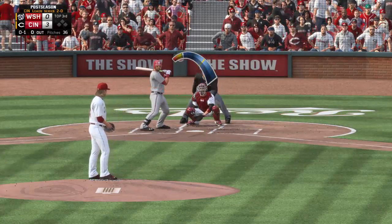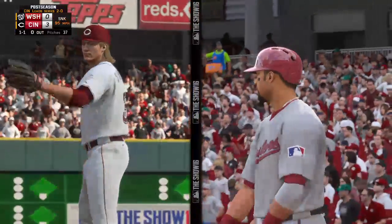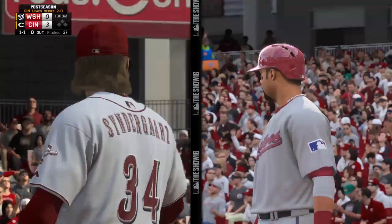Into the windup. Here comes the 0-1. And he'll lay off here. It's a ball and a strike to the Washington shortstop.